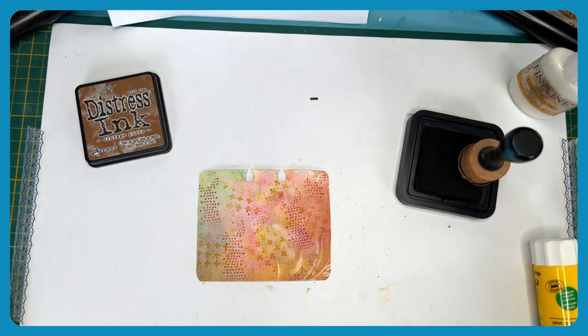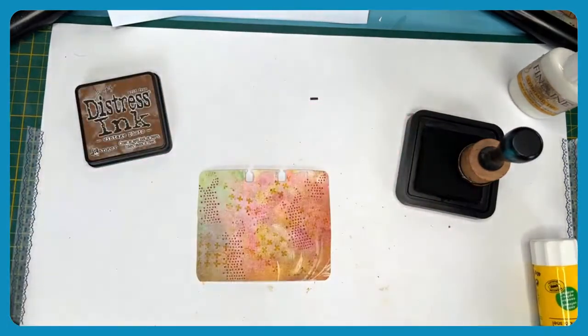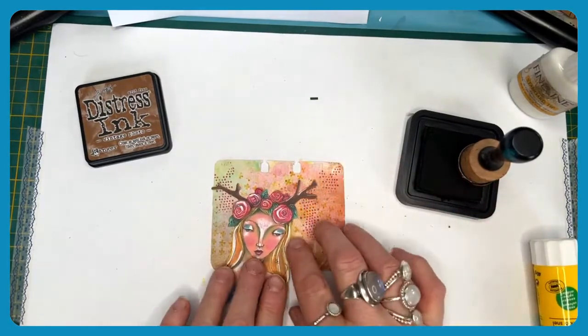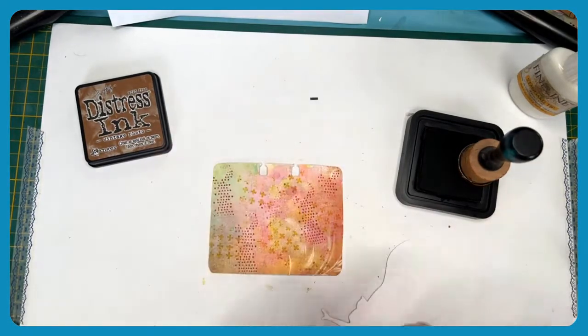Exactly. So I've just pulled out an old Marlene die cut book, and of course she's got new ones out as well. So these are just the die books. And we've got them online as well. So I've just cut out this cute little girl. I just pushed her out, should I say. She's just a die cut that we pop out. So I'll glue her down in there.